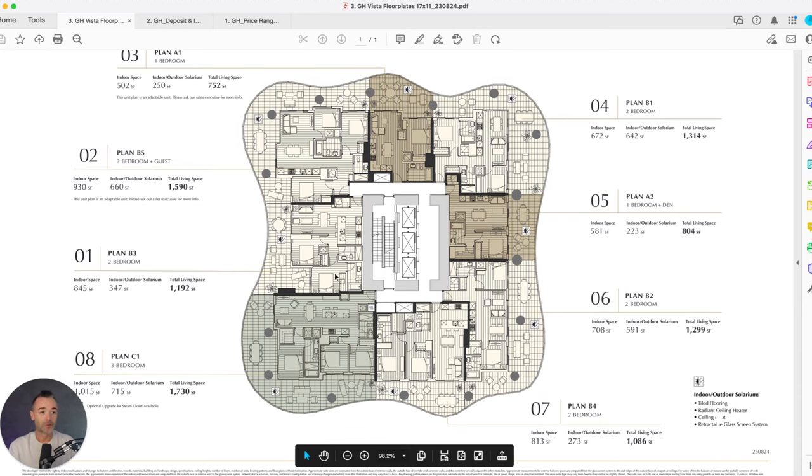B3, which is the west-facing one, this is my personal favorite. I think it has the most functional layout. I think it's gonna get a brilliant amount of light, and the outdoor space is very usable on this one. B5, which is this one in the northwest corner, absolutely massive, 930 square feet here. This does include the plus guest room, which is kind of like this 3rd bedroom up here at the top.